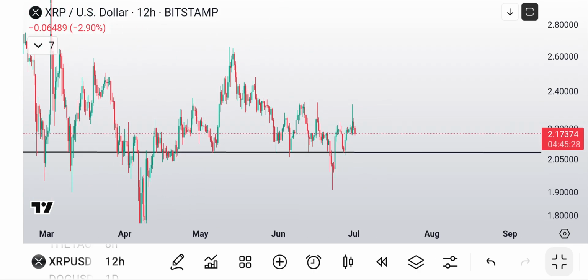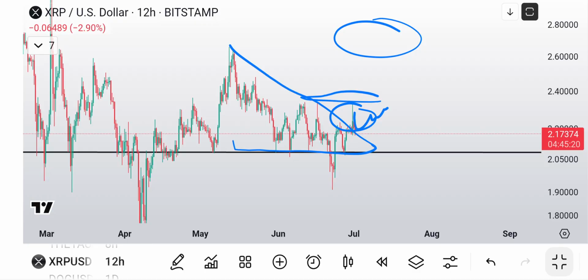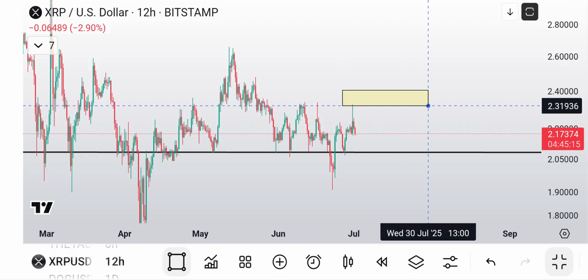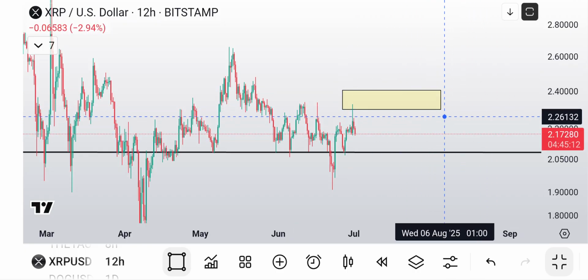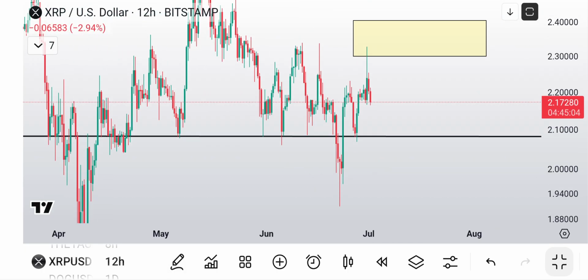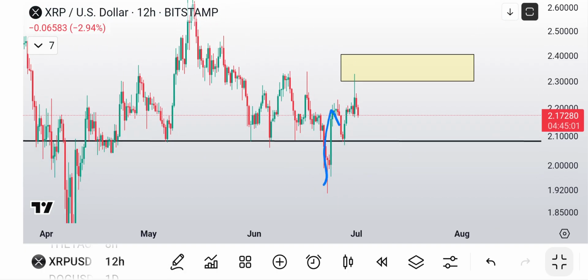So I was really hoping that we could have broke out of here and that we could have been up here. Not like way up here, but at least in this zone up here. That was really the hope, to get up there and sustain it. But what happened was, you can see all XRP did was a 3-wave move, and it got rejected. So if that's 3 waves, you could see 3 waves there, 3 waves there, 3 waves there. Now you're going to get another 3 down.